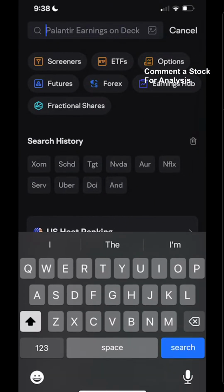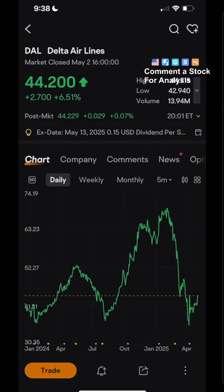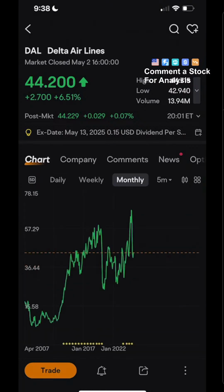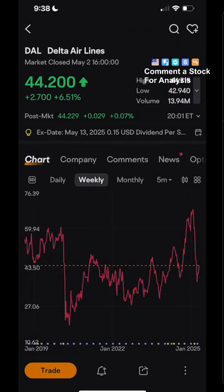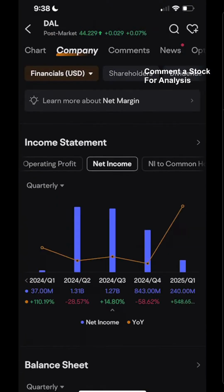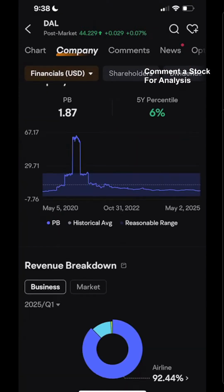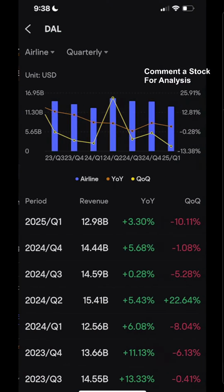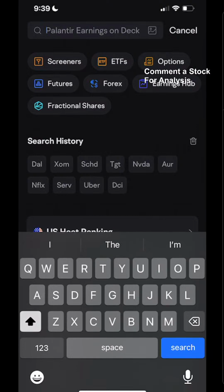Someone said Delta Airlines, DAL. I don't really love the airlines because they don't really outperform in the long run, and in a recession the airlines are gonna get smoked. Delta is the most well-run airline in my opinion, and the good news is they make net income every quarter. All the other airlines sometimes lose money. You get a 1.3% yield, very low payout ratio, and very low valuation. But I just don't love the airlines as a buy and hold for the long run.